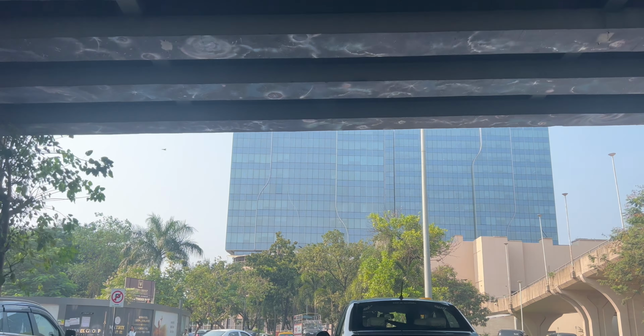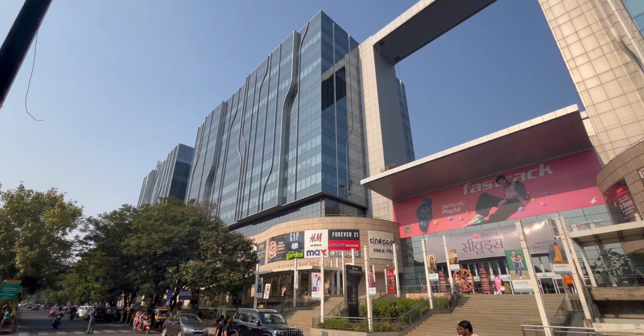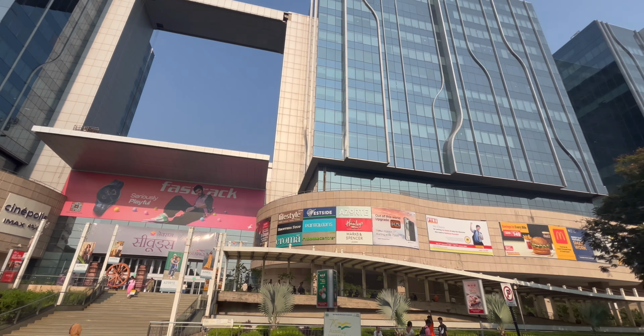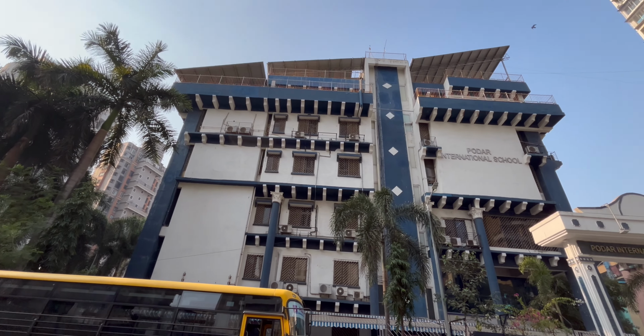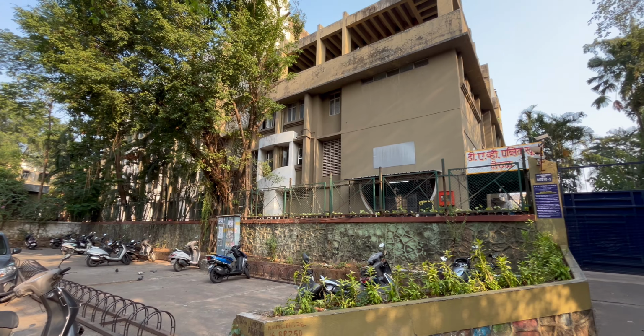Location is the key and L&T West Square scores big on this front. Imagine having a Grand Central Mall, Seawoods Station, Jewel of Navi Mumbai, Wonders Park, Dmart and renowned schools all within minutes of your doorstep. And that's not all.